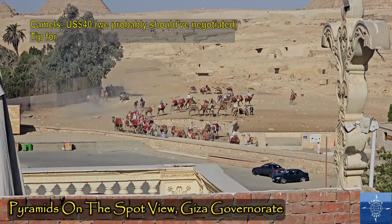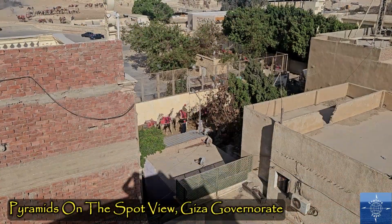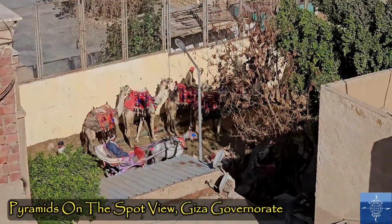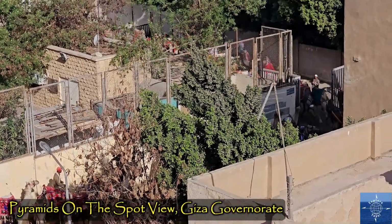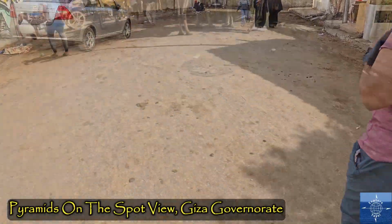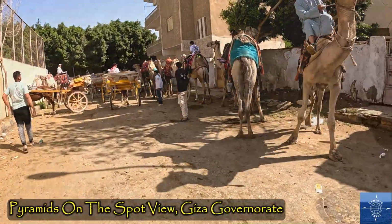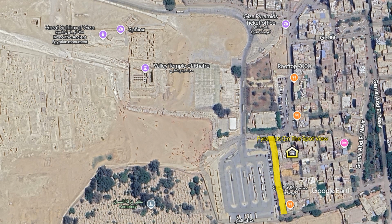One thing we didn't account for was that the camels that tourists ride are stabled outside of the pyramid complex, and they line up each morning in the street in front of our hotel. And while they do wash the street daily, every morning it was a slimy, smelly walk to get anywhere. So we would avoid anywhere along this street.